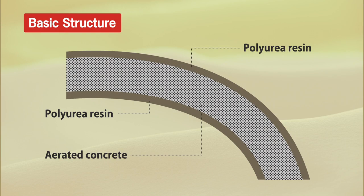Basic structure. The shelter body consists of light aerated concrete, which is found in the living space, as well as concrete, which is found in the floor. The key features of the aerated concrete are lightness, excellent fireproofing, earthquake resistance, sound deadening, and in terms of construction, workability. By coating the structure with military-grade polyurea resin over this aerated concrete, the shelter's safety can be secured, while enhancing the impact resistance, blast mitigation, and waterproofing.